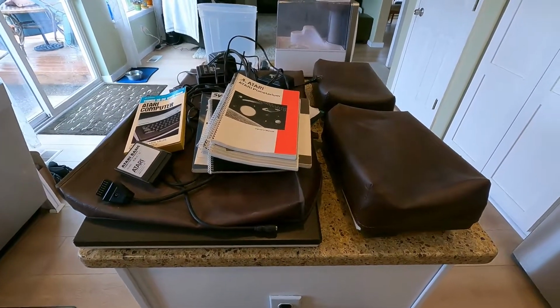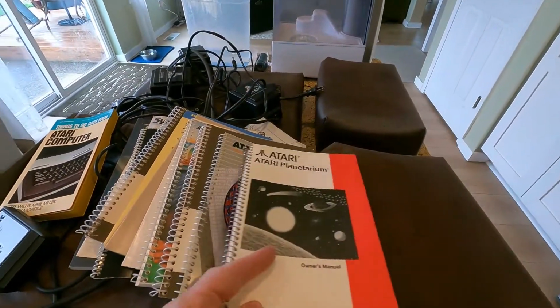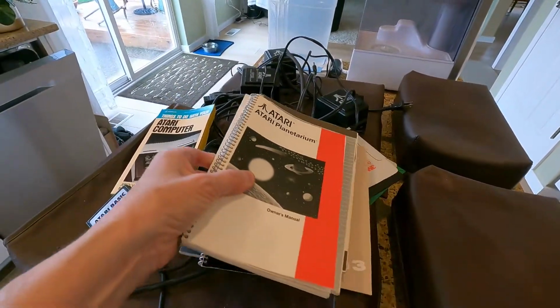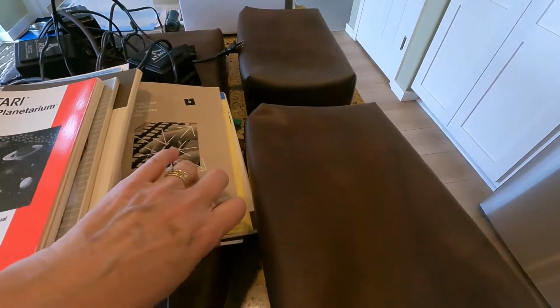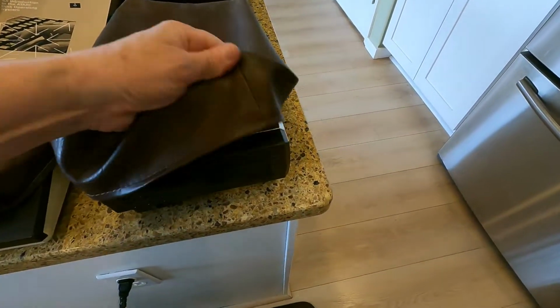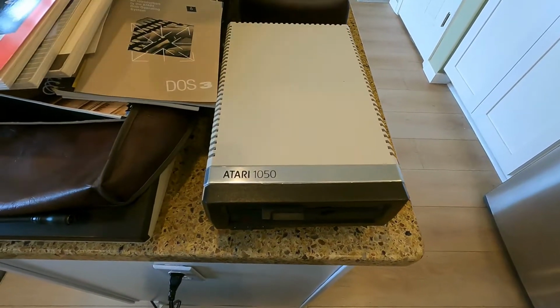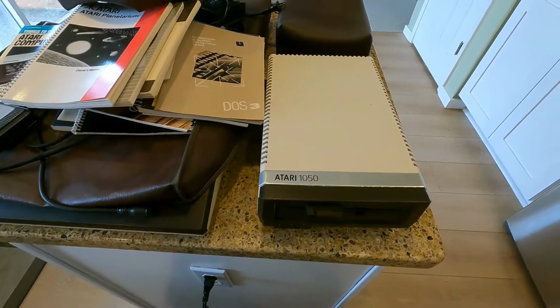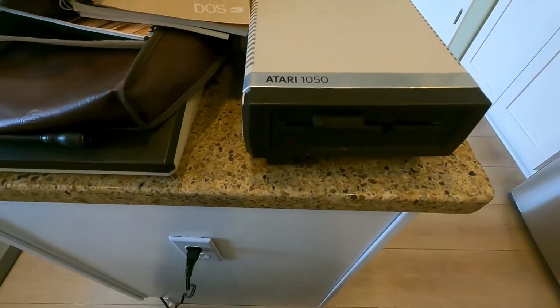Okay, so this is what I picked up. I have all of these Atari catalogs. I have two of these, and I love that they all have their original covers, because these were downstairs in his basement where he worked, you know, with his tools and stuff. And so there was sawdust on a lot of stuff, but these were all protected.